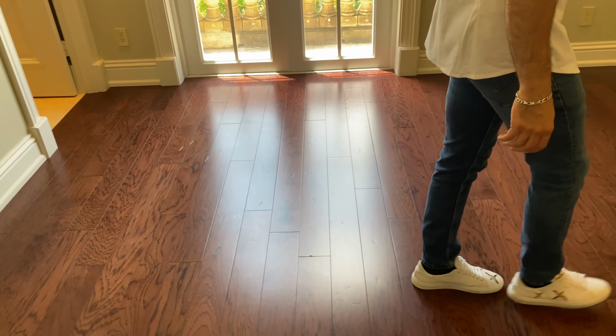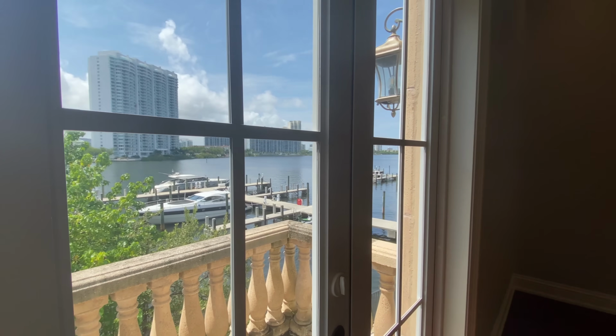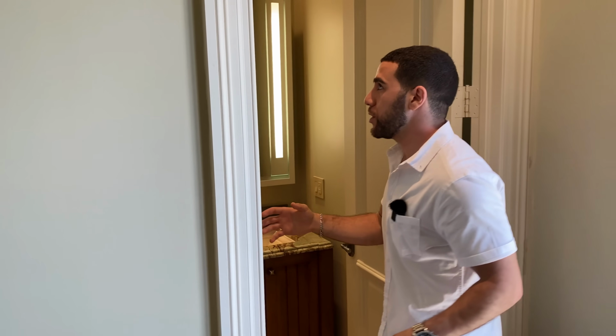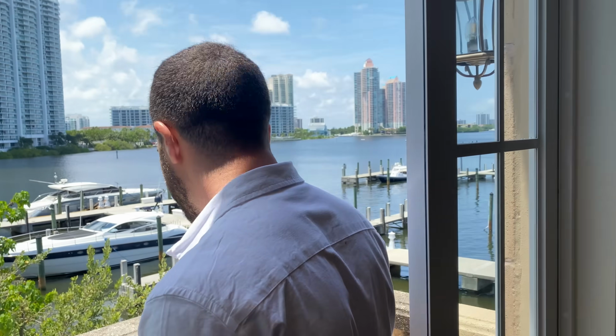So you'll see, look how many steps it takes. I'm not gonna count, but you can count. It's a lot of steps, big room. And then right off, its own full suite. Look at the height of this shower. And then, again, its own balcony off the suite.